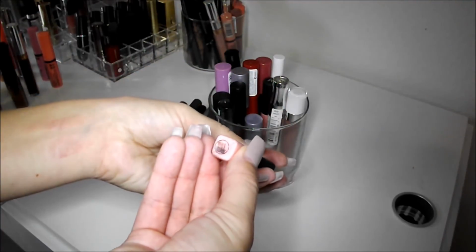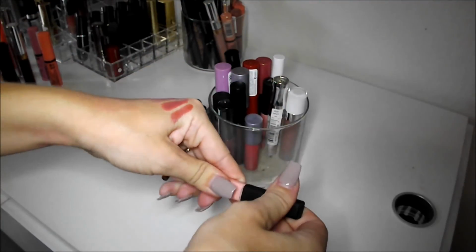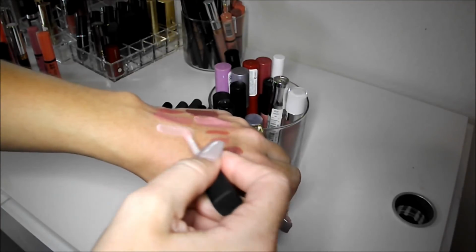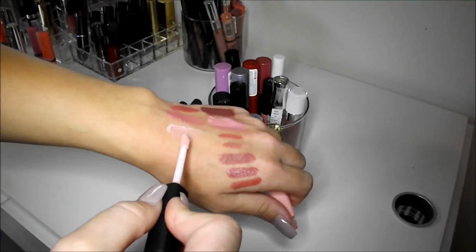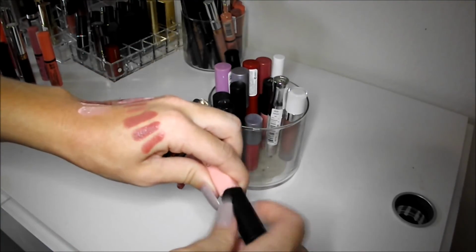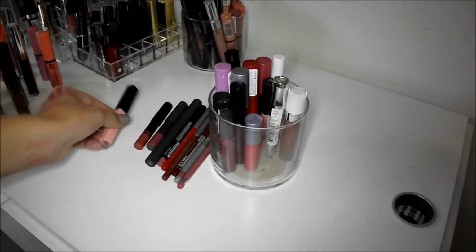Next is Nars. This is Turkish Delight. It's been a popular lip gloss, but I just haven't used it that much. It's a very, very light pink shade, but I actually think it's about to go bad soon, so I'm going to keep it just for that reason.